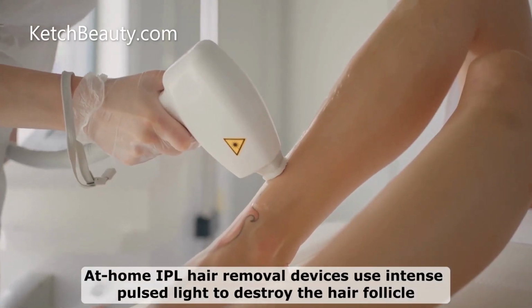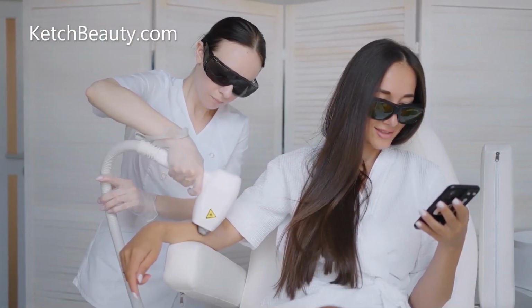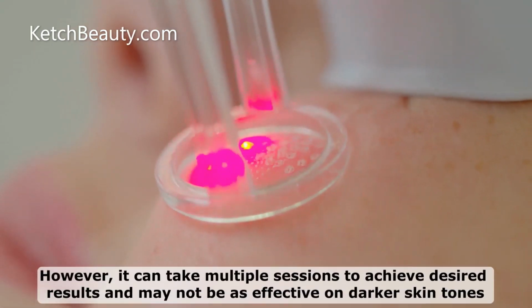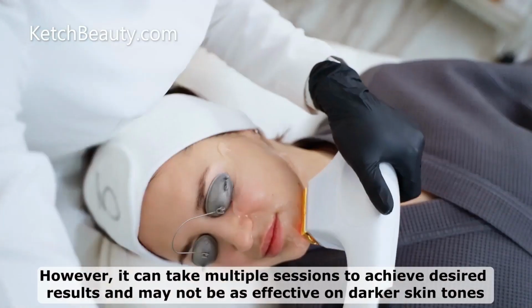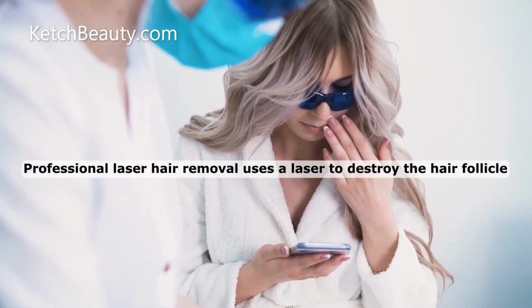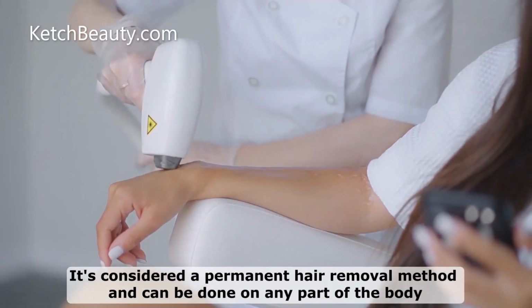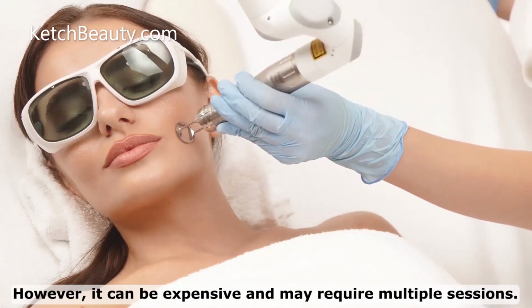At-home IPL hair removal devices use intense pulsed light to destroy the hair follicle. It's considered a permanent hair removal method and can be done at home. However, it can take multiple sessions to achieve the desired results and may not be as effective on darker skin tones. Professional laser hair removal uses a laser to destroy the hair follicle. It's considered a permanent hair removal method and can be done on any part of the body. However, it can be expensive and may require multiple sessions.